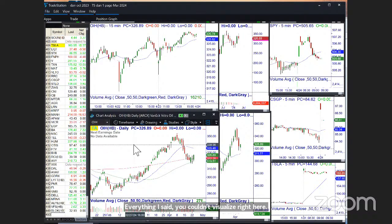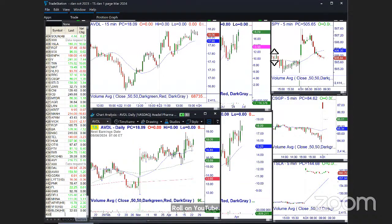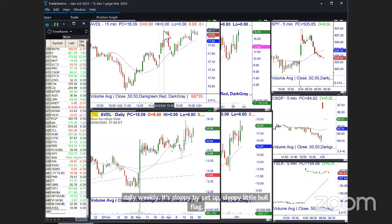Roll on YouTube, AVDL. Sure. Yeah. Bullish daily, weekly. It's a sloppy buy setup, sloppy little bull flag. Set an alarm 18:15.